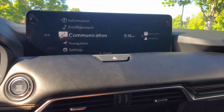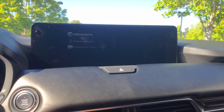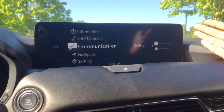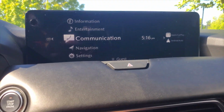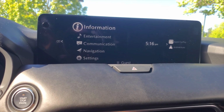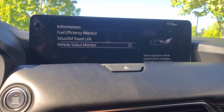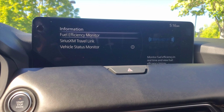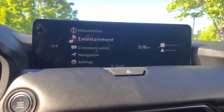So here I'm on the home page. You can see if I hit that home button, I'll be taken here, and there we go. And as you can see, we have 5 different main options, as well as the side panel for CarPlay and Android Auto if you connect your mobile phone. So here, if I go to the first page, this is the information page. Here we have a couple of different information pieces about the vehicle, and also when I twist the wheel, you can see that graphic showing up, showing that I am twisting the wheel in that appropriate direction. After the information page, we have the entertainment page.